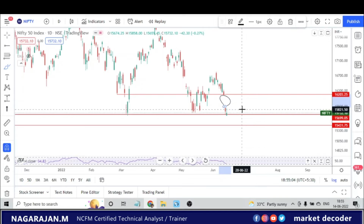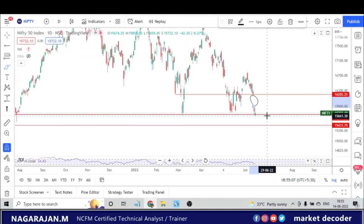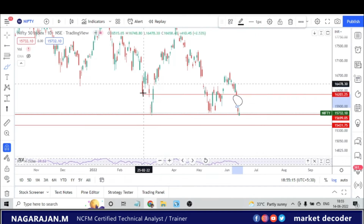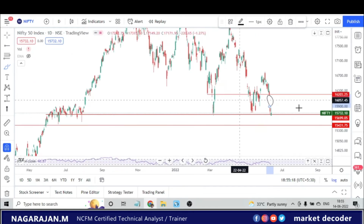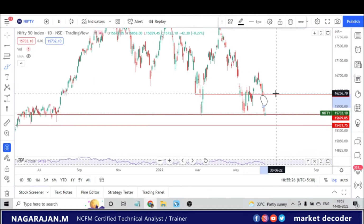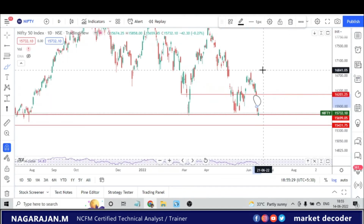What can happen tomorrow, we'll go and see in the 1 hour chart. But before that, a very important point is that the market will be between this level, which is 15,670, and 16,200 levels, because this level is going to be a very good resistance. Previously this zone was acting as a support, and right now it is going to act as a resistance. So we have to close above 16,250 levels. Only then will we be able to see the levels again, like 16,400, 16,600 and 16,800. This level, 16,250, is going to remain a very strong resistance for now in the current week.